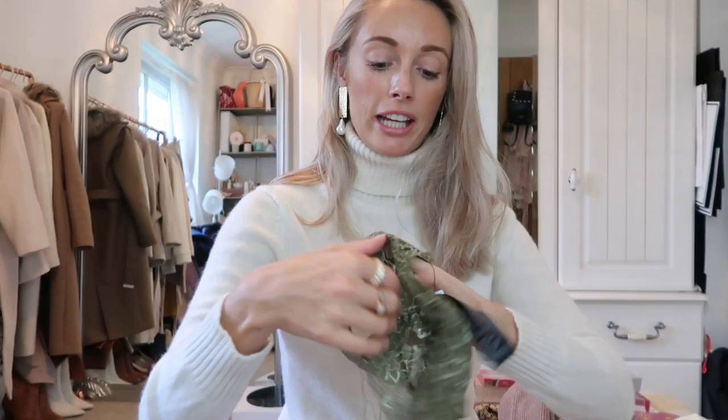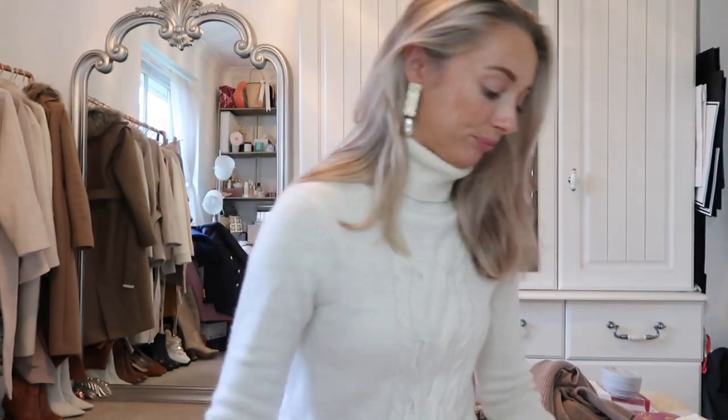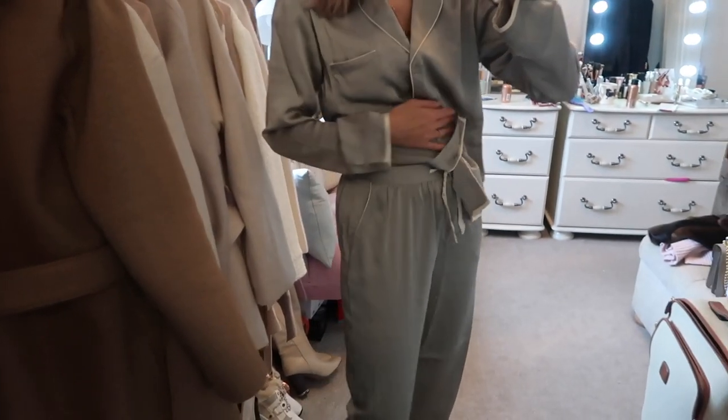I love it when they're kind of like a crop top, as well as being a lightly padded brassiere. But then I also chose this pyjama set in this pistachio colour as well. Sorry if the camera's going a bit funny. The lighting outside is pretty much dark, even though it's 10 o'clock in the morning.